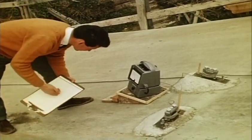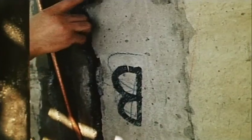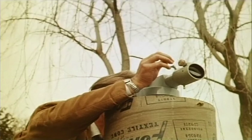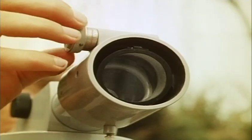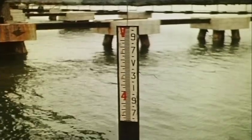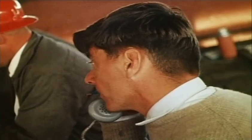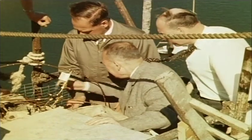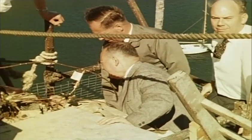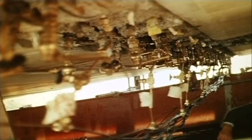Delicate electronic instruments record movements of the arch during jacking, while the effect of the expanding jacks is closely examined. Surveyors keep a continuous check while jacking proceeds. All measurements are relayed to the control room. The arch has finally risen clear of the falsework.